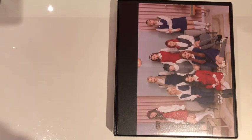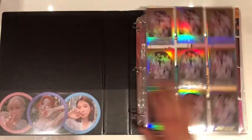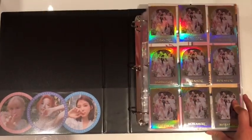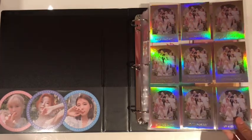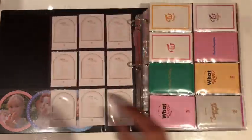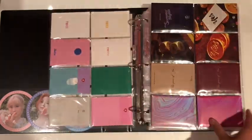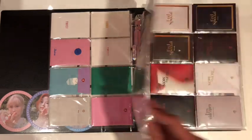Alright, so the next group that I started to collect was Twice and ITZY. So basically after I watched all of the Produce 101 series, I continued to watch survival shows and I watched 16. And basically I don't have a bias in Twice, but I kind of collect every member. Very pretty hologram card. So these are all the envelopes for the pre-order photo card sets. And I just put them in the 8-pocket sleeves.